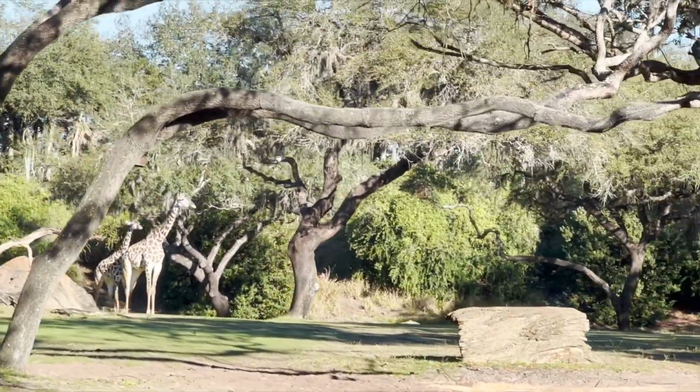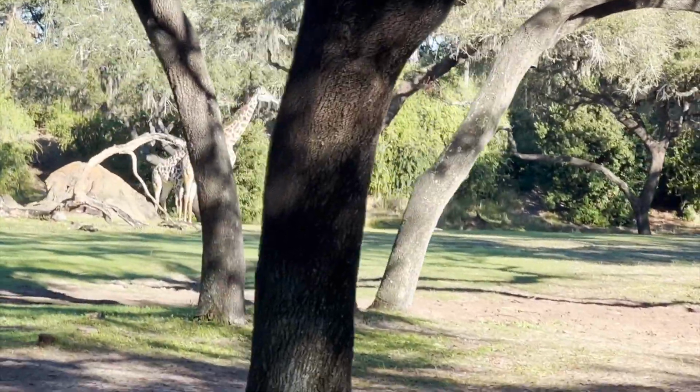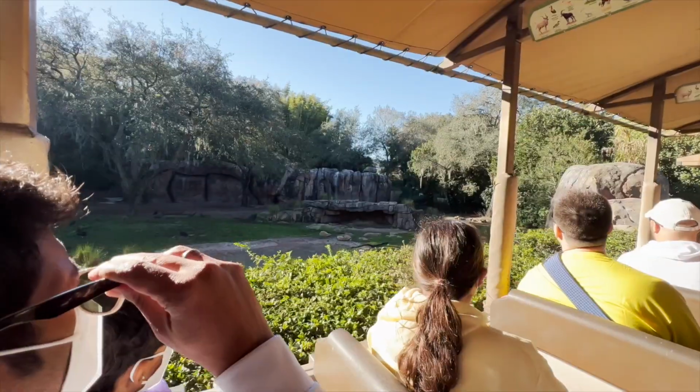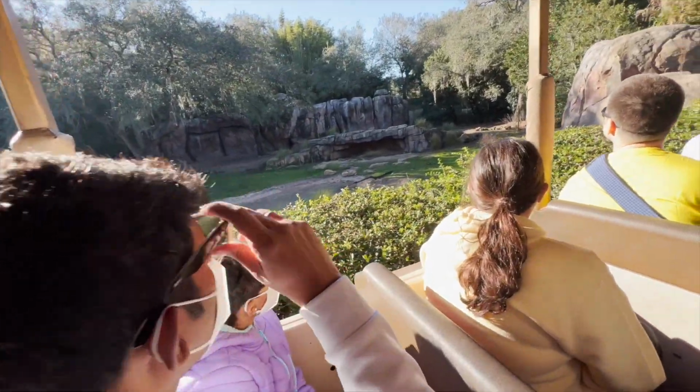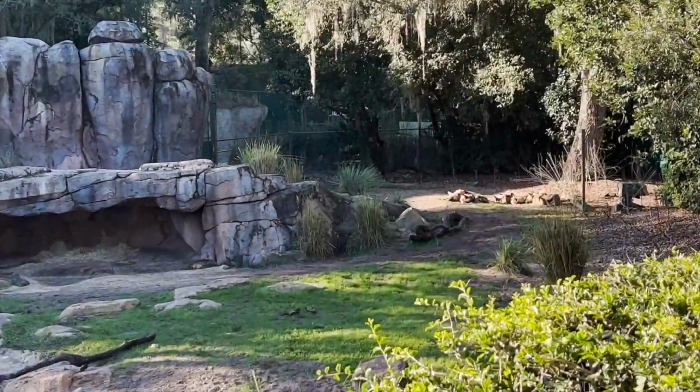Giraffe are not easy prey. They're generally avoided by all but the most desperate of predators. On our left-hand side, if you look a little to the right of the cave, are the best hunters in all of Africa. They catch more prey than lions do.